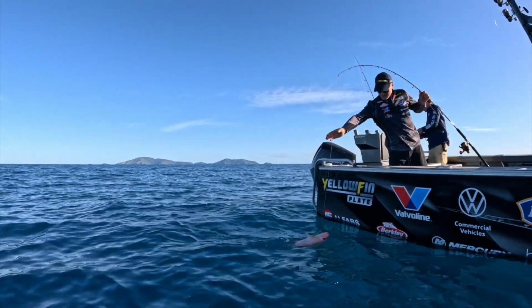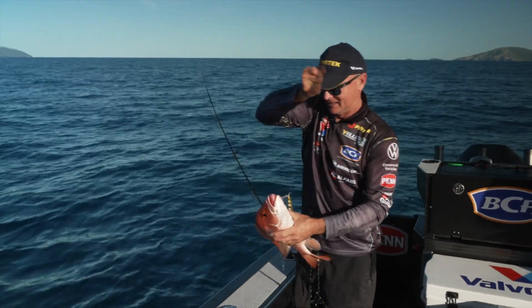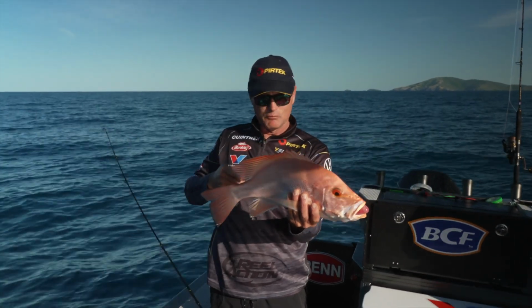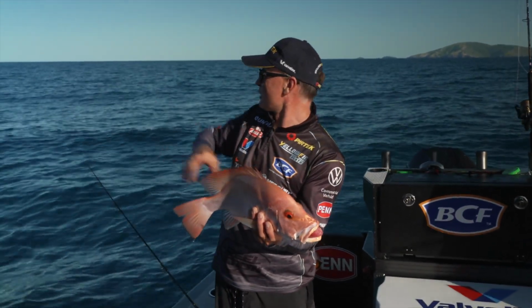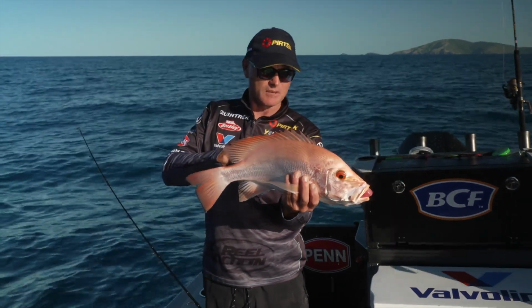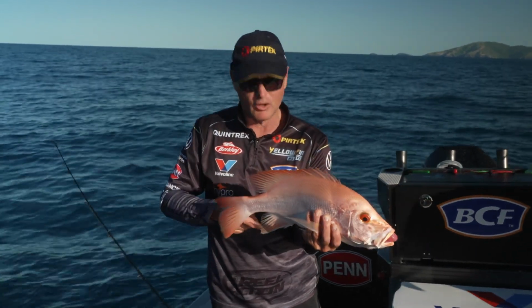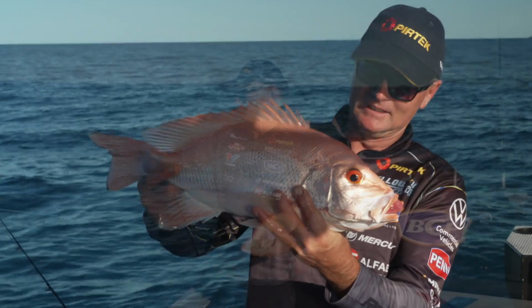Wow. Now we're going to go out and try and catch some of these fellas out a little bit wider. Look at that. Largemouth nannygai in here. I didn't expect to see one of those in here. That's a beauty. We're going to go out because the wind's backed off. It's a little bit breezier out wider, I dare say, but we're going to go and chase some of these fellas out a bit wider. But that was the last thing I expected to catch in here. I thought we might have got a trout or something in around the islands, but look at that. That's a beautiful fish. There's my jig.